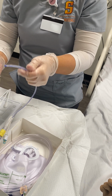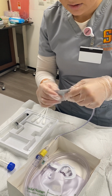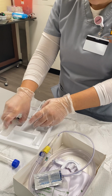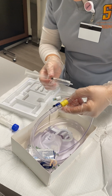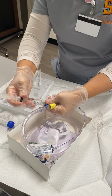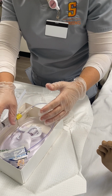Okay, just going to open my lube, stick it on. Perfect. Okay, and I'm gonna put that back in there. And then I'm gonna go ahead and get this ready and stick my saline flush right on there. And this catheter calls for 5 mLs when we blow it up, so that is how much fluid we're going to push. And we've got lube all over. Yummy.